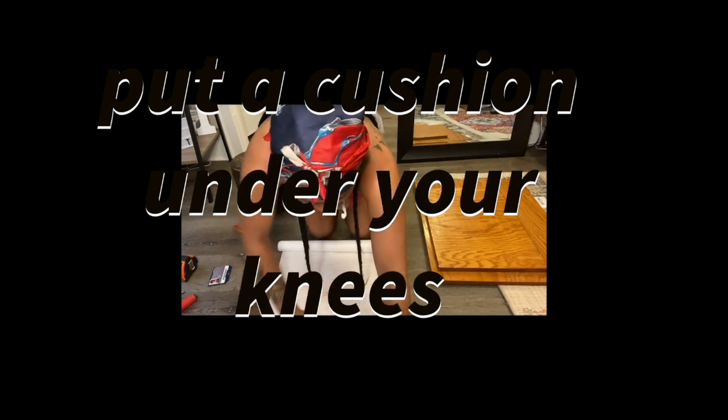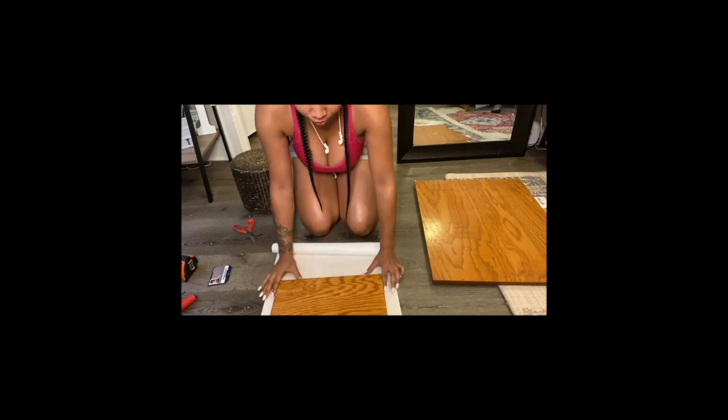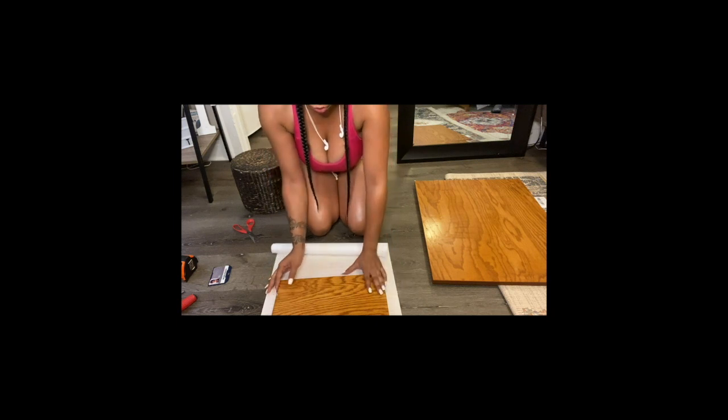Well, one thing I would recommend doing before starting, as you can see, is put a cushion underneath your knees. When I finished this, my knees were on fire, and I didn't put a pillow underneath my knees until after the fact. So that's basically something that you need if you want to work on the floor. Maybe work on a table. That's probably a good option as well.